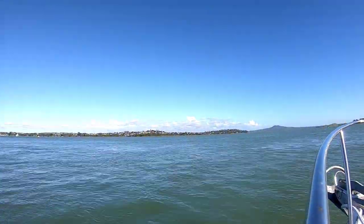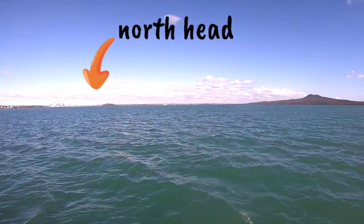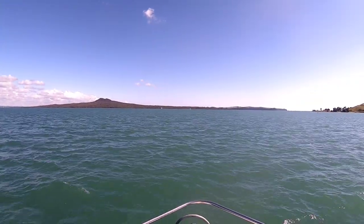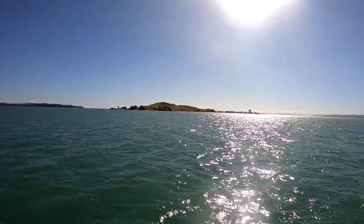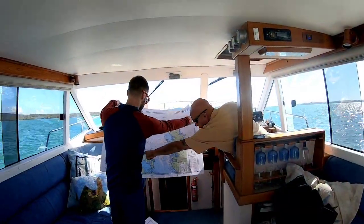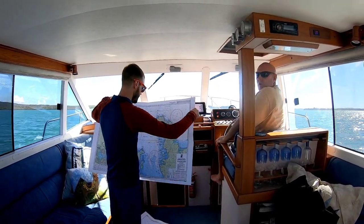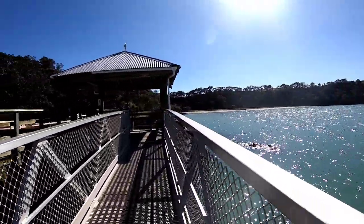The first stop on our trip was Rangitoto Island. Dad spent a little bit of time on the way over, explaining the lay of the land to Raiden. Mum and Dad dropped us at Islington Bay and we were on our way.